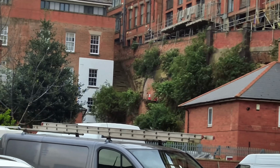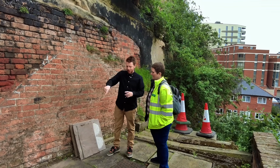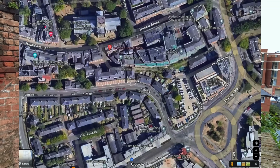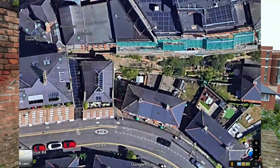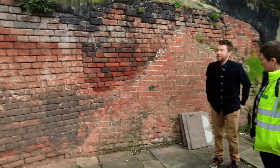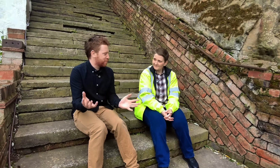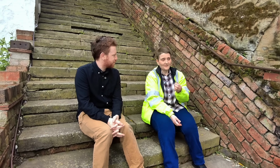You can see them on Google Earth as well, which is quite cool, because I was doing research for the project and I was like, oh, where about are they? And then I was like, oh, you can actually see, is it Malin Hill? Malin Hill. It comes up as like, this is Malin Hill, so it's crazy. So what got you involved in restoring these amazing steps?